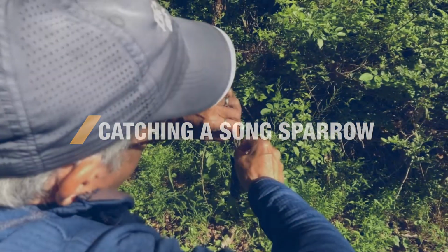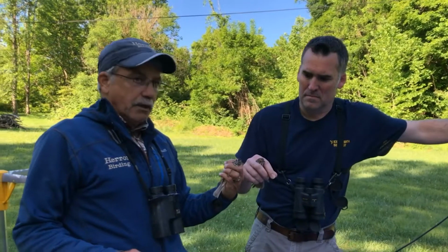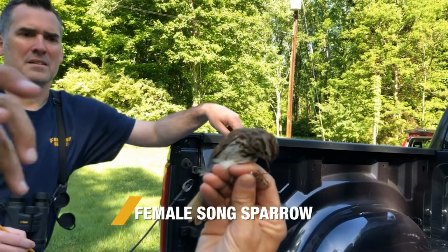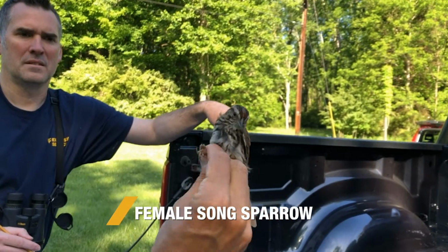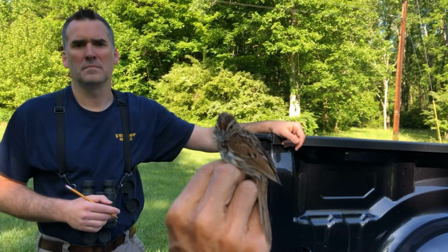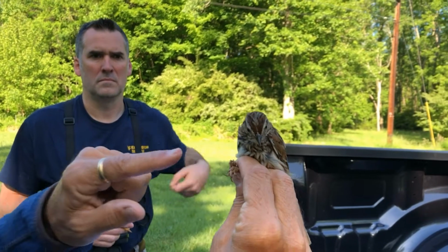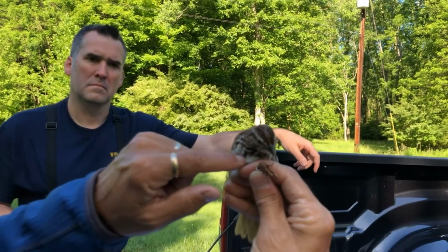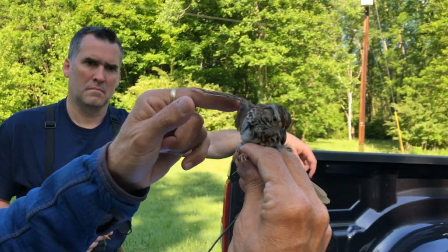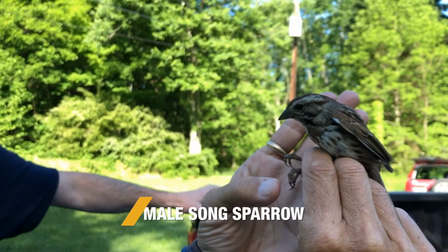We've got 2 song sparrows. These are real common here in West Virginia, in everybody's backyard. A song sparrow has a streaked breast, and sometimes in the books you see a song sparrow picture with a brown or dark spot on its breast. Some of them have that, some don't. Here you can almost see the spot, but it has the streaks there, and it has the streaks on the head.